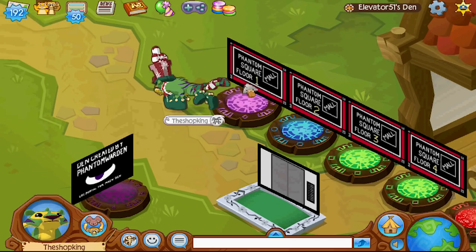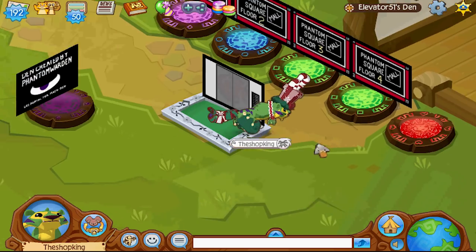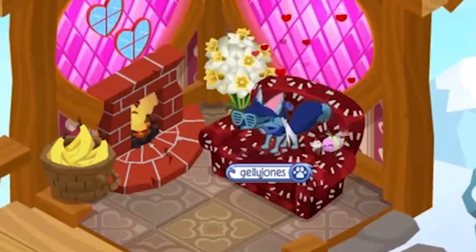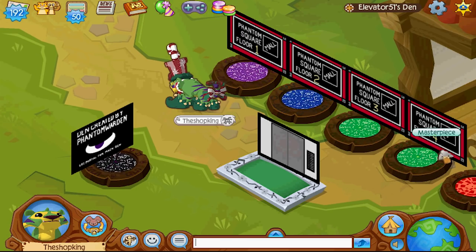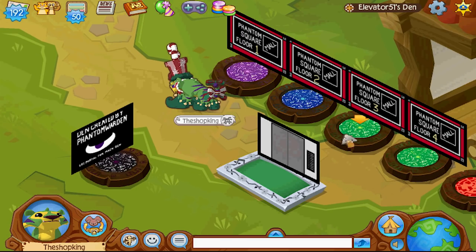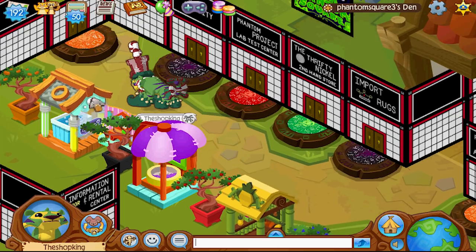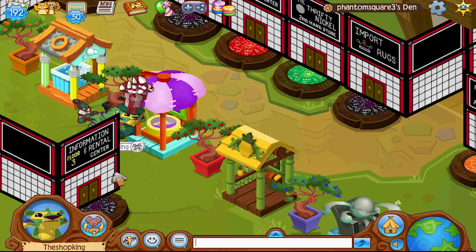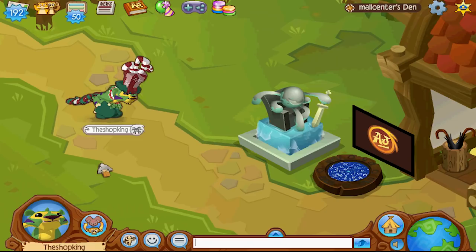It's a mall. Floor 1, floor 2, floor 3, floor. I don't know what I'm saying. Which floor should we go to? 1, 2, 3, or 4? We're gonna do 3. Oh my. Got a whole bunch of huts. Information and rental center. Let's go rent something.